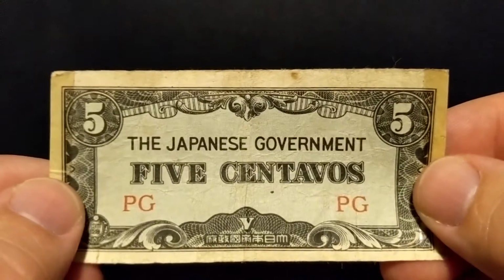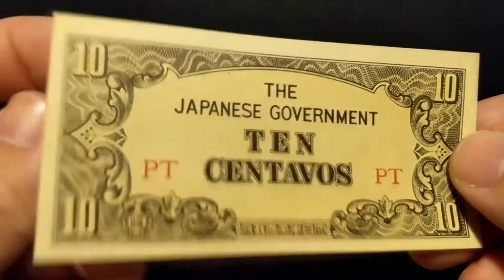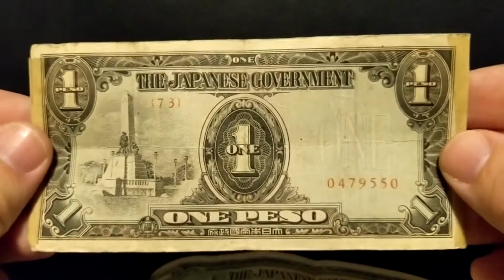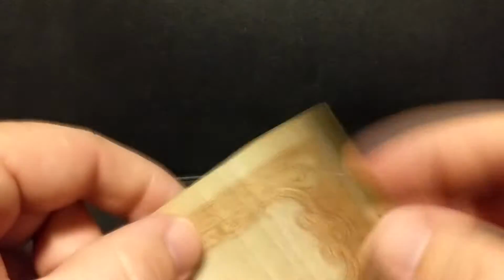So this next round we've got the Japanese government. This is referred to as Japanese invasion money. As you can see, their serial numbers are very plain, and this stuff is in good condition. So what the Japanese government did is they printed out all these things to replace the currency of the countries that they were trying to take over. So the centavos and the pesos here are when they invaded the Philippines. And what they would do is they would give the people this currency, and they would exchange it for their coinage. And most of their coinage back then was silver. And so this is how Japan would continue to fund their war efforts.